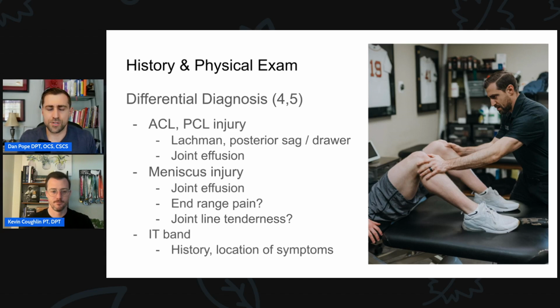What about differential diagnosis? We just talked about how posterior lateral corner injuries are rarely existing in isolation. So you probably just really need a good battery of tests for these patients because you might be finding things like ACL pathology, PCL pathology. So you should probably perform a Lachman's test. We should be looking for a posterior sag sign. We should be performing a drawer test. We should probably be looking for joint effusion. For isolated PLC or LCL injuries, probably not going to see joint effusion. For ACL or PCL or meniscus injuries, probably will see some joint effusion.